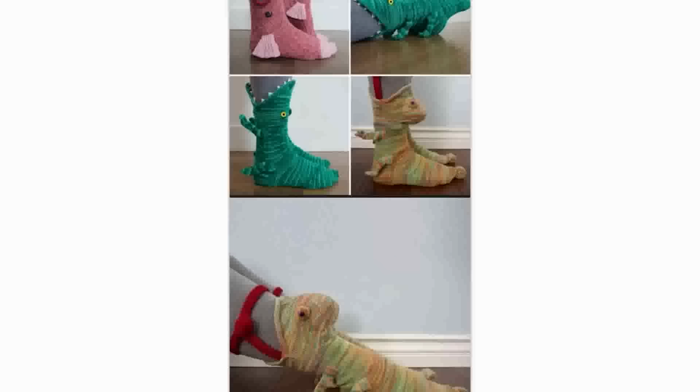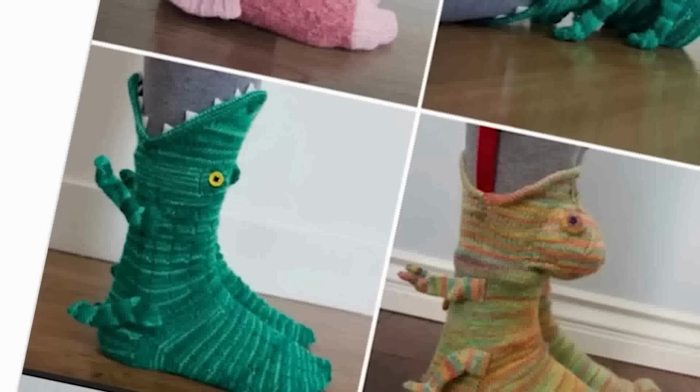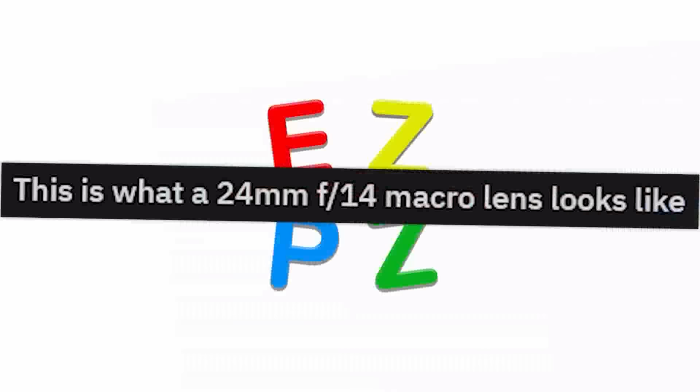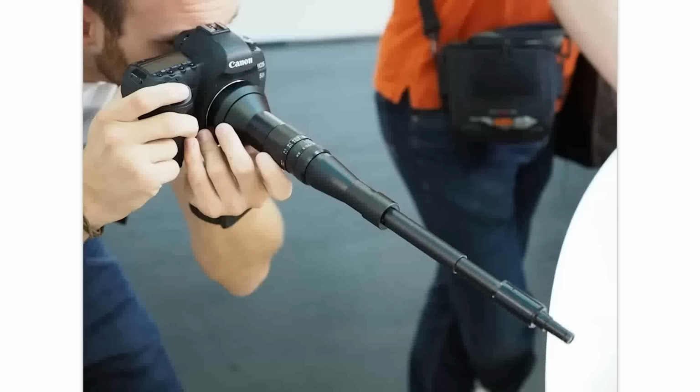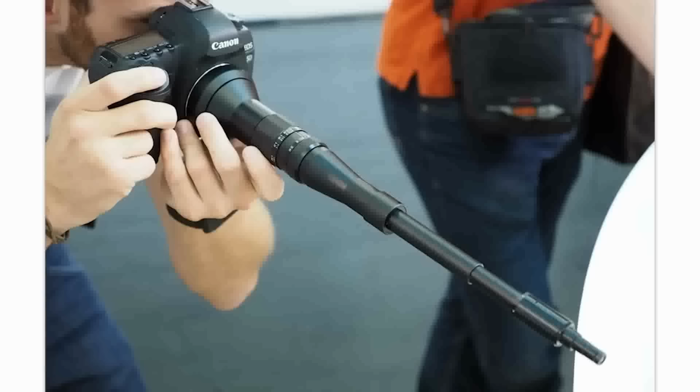These socks right here. They're not gonna be comfortable to wear shoes with, but I would love to walk around with like the salmon ones on my feet. This is what a 24mm f/14 macro lens looks like when you really wanna get that teeny shot. I bet I did a thing would want this.